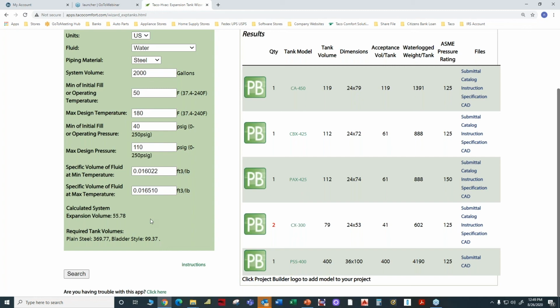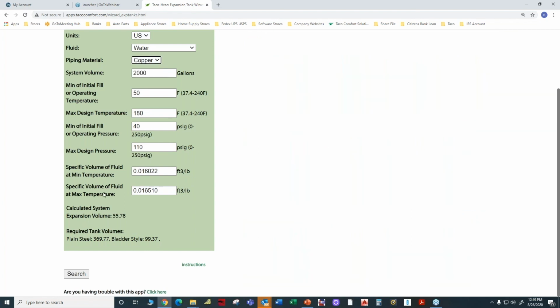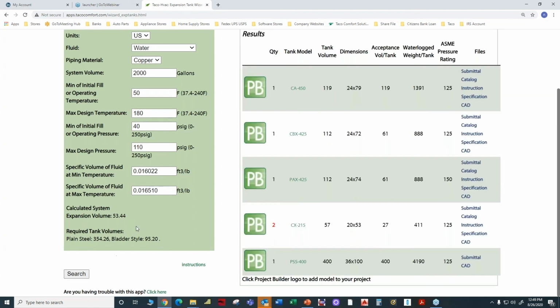So to be conservative, if it's a small system, I generally select copper. If it's a large system, I generally select steel. So for today's selection, I decided to leave it on copper. And that's what gave me the 53.44 gallons. Good answer.